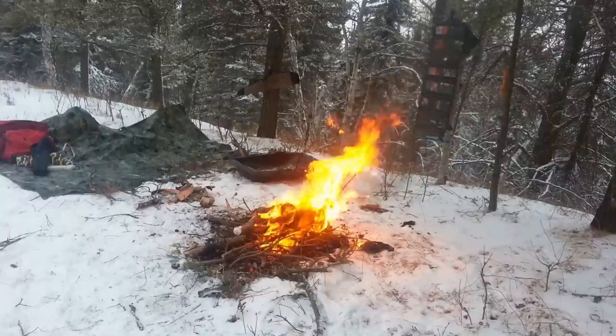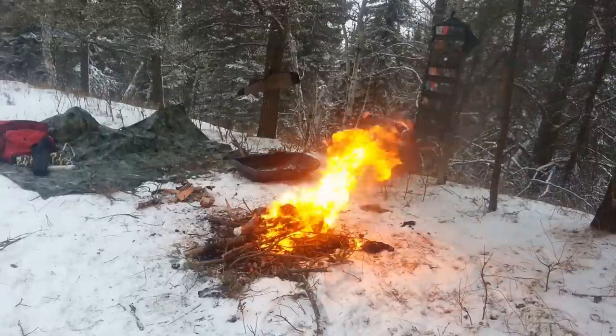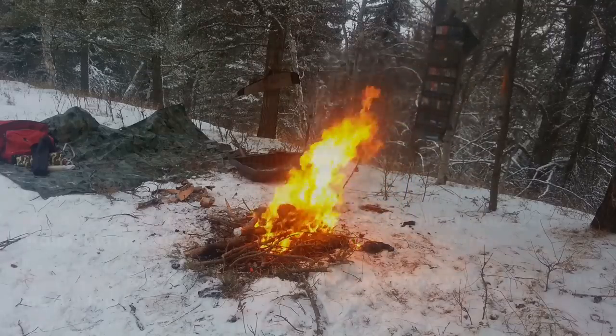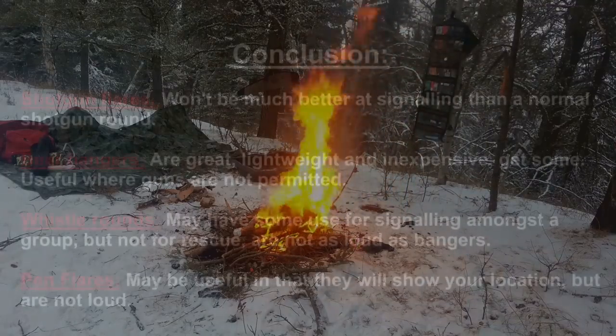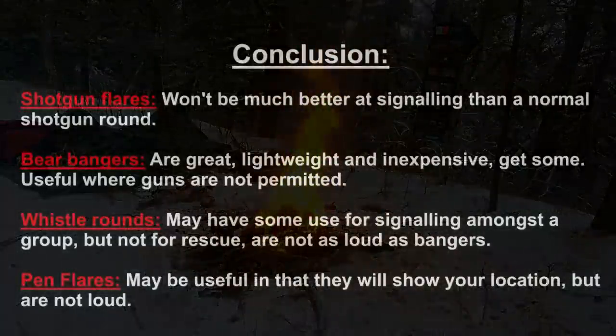Man, I love birch bark. Especially the stuff that's been dead a long time. That is the best tinder that nature can provide. In my books, there's nothing better.